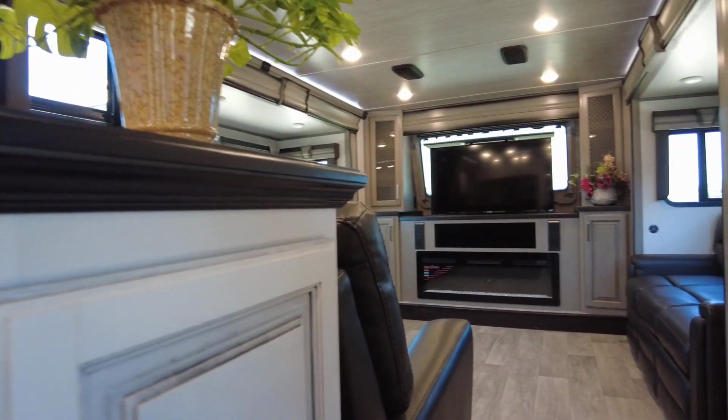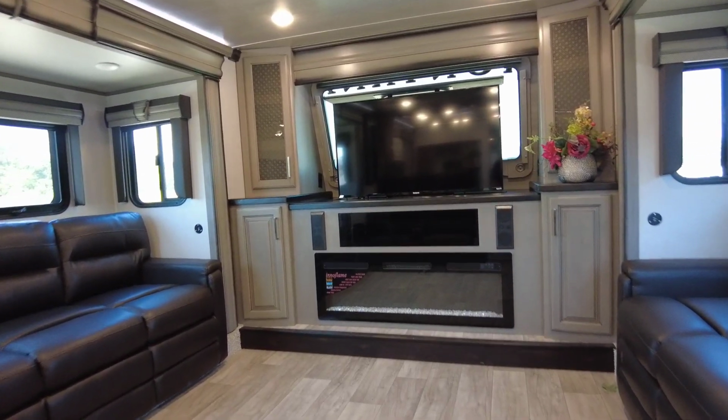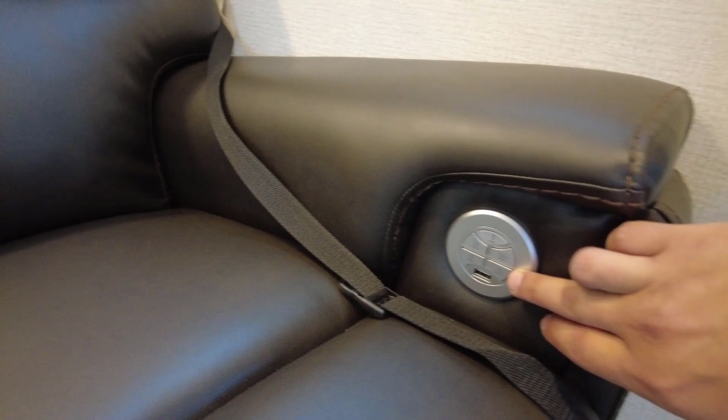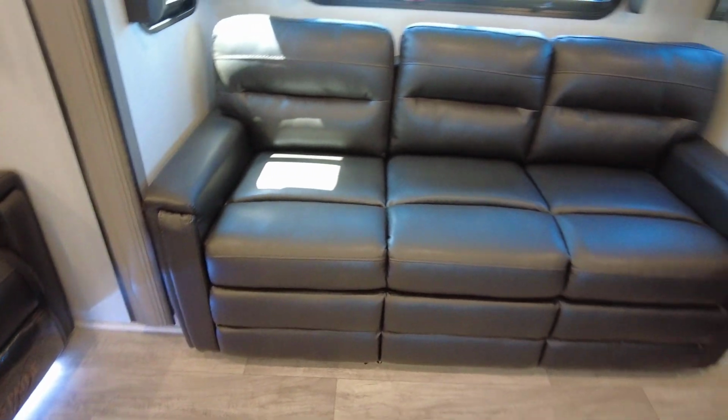Sweet. Now we are fully open. We are all powered. Let's get into this. Coming up into here, beautiful setup. You've got the Thomas Paine upgraded theater style seating. It has built-in heat, built-in massage. You've got power open, power close. You've got a convenience light. Sweet. Both of these couches will fold out into beds.